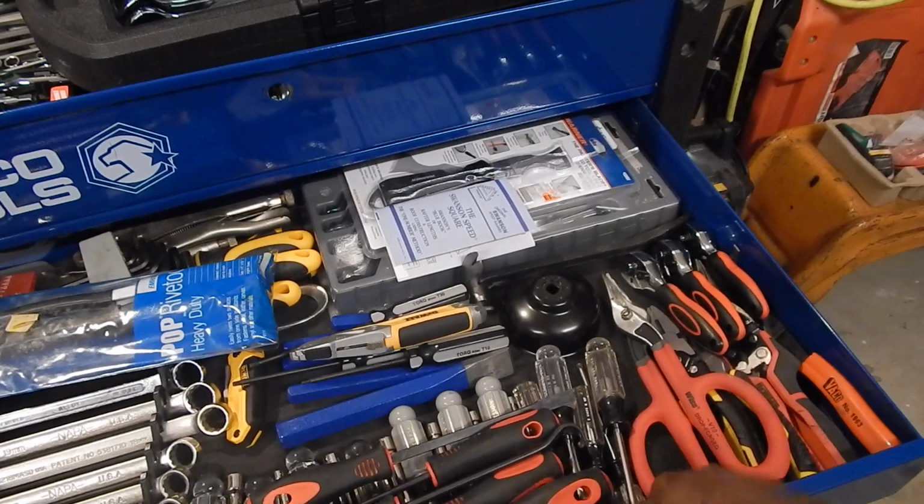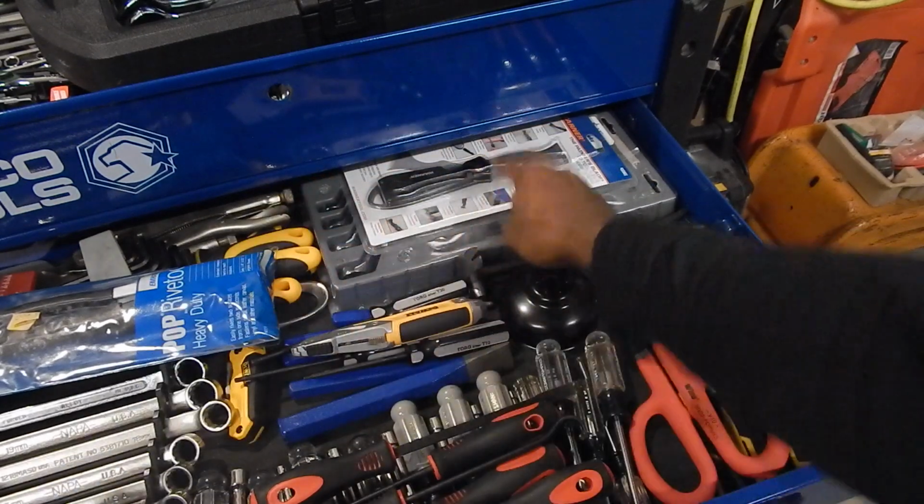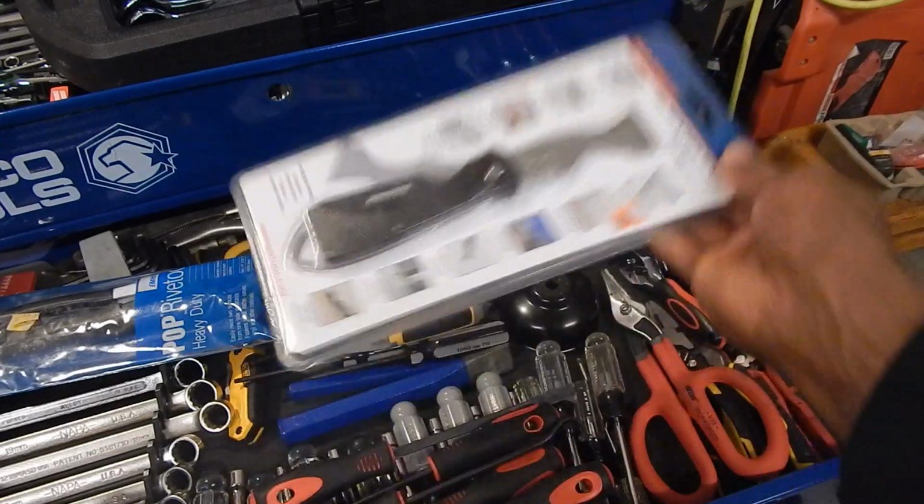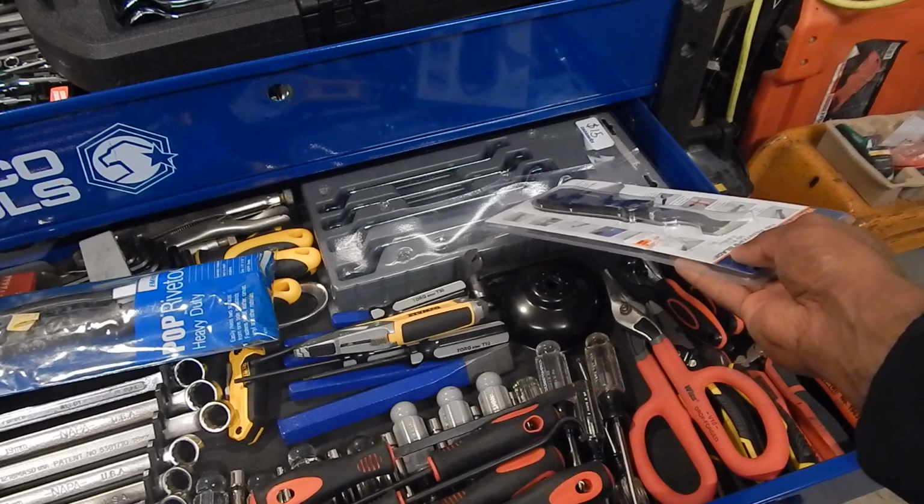That's how I did it. So yeah, I got that. I got a scraper here. You know, it's nothing special. It's Warner 10-in-1 scraper. The set of Craftsman 45 degree.